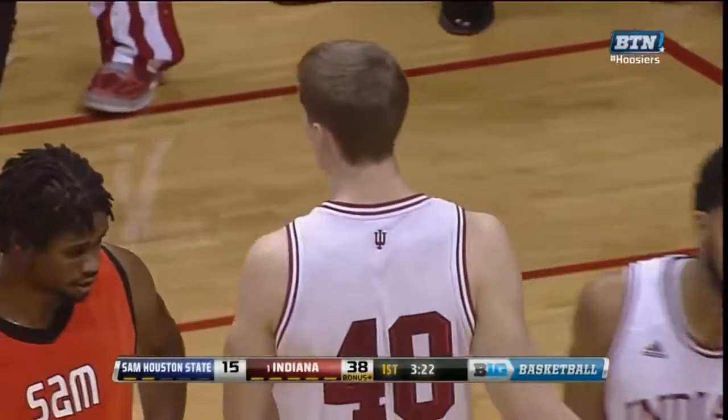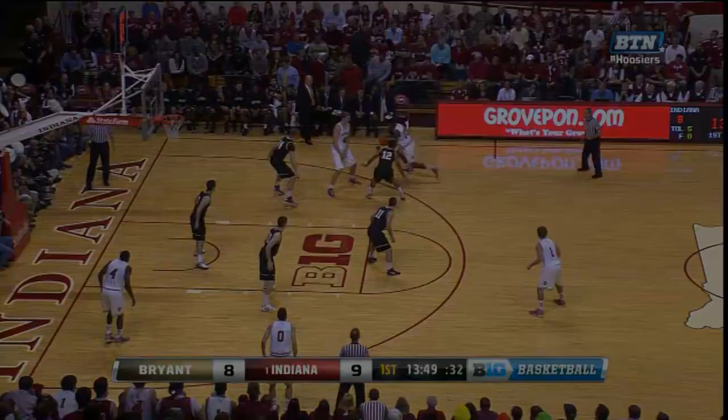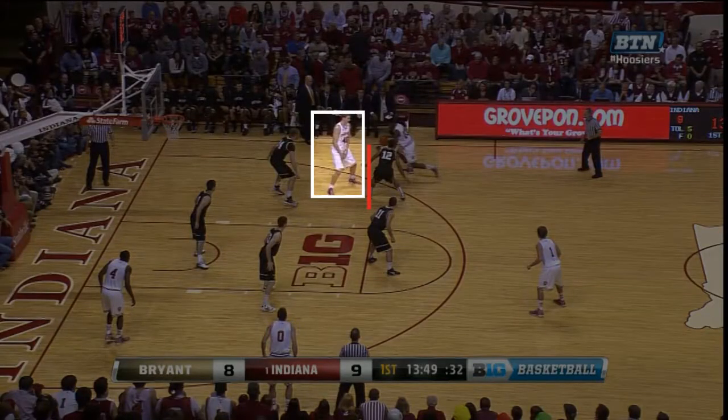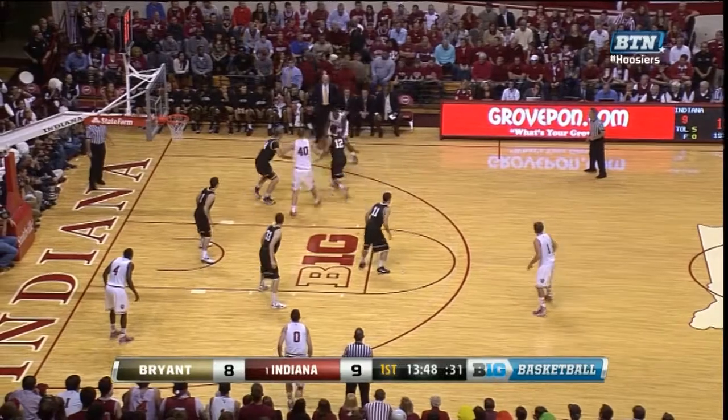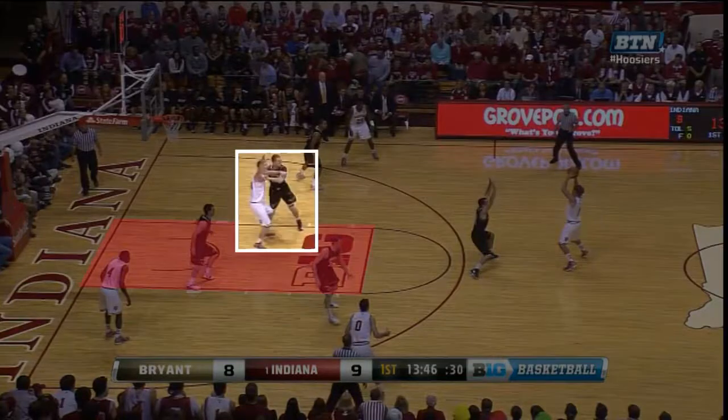Now we're going to try to take a look at how you could maybe stop Cody Zeller in the half court. He goes out to set a ball screen. The big guy defending him has to help so much that you're not going to be able to have contact with him, which I think is the best way to try to keep him from his spot. Right now he has great low post position. They have great offensive spacing on the perimeter, and so right now you're in trouble already if they keep moving the basketball from side to side, which they do.